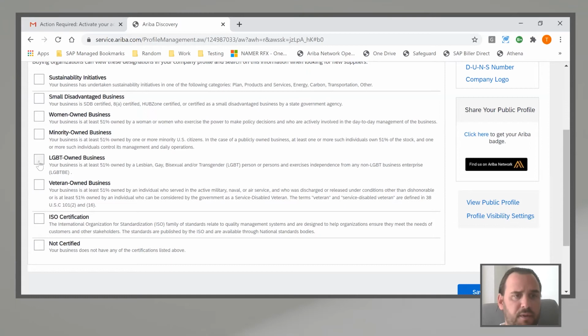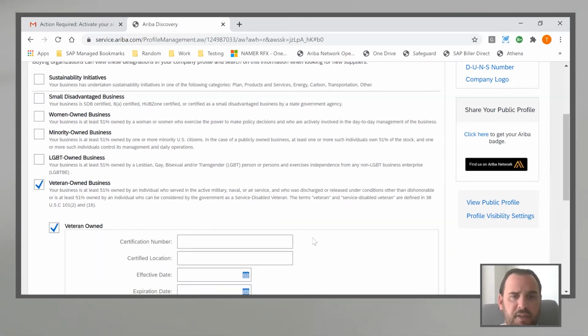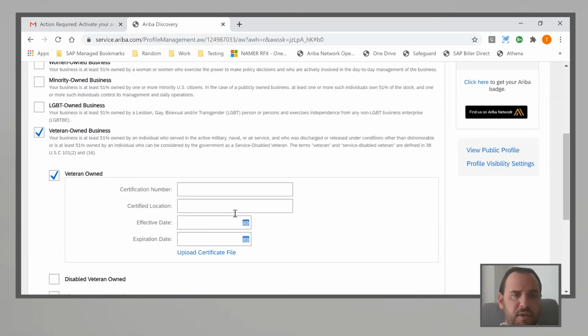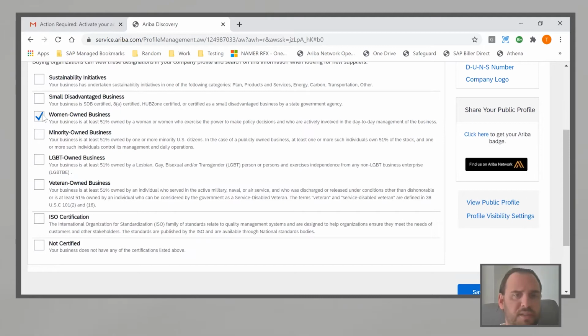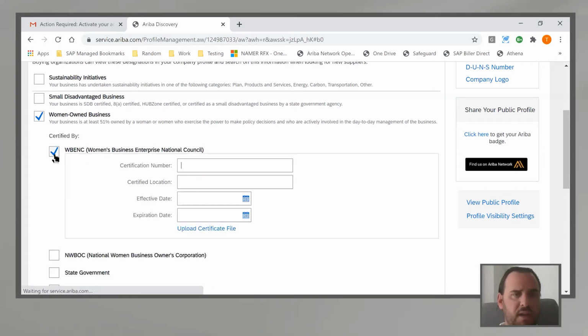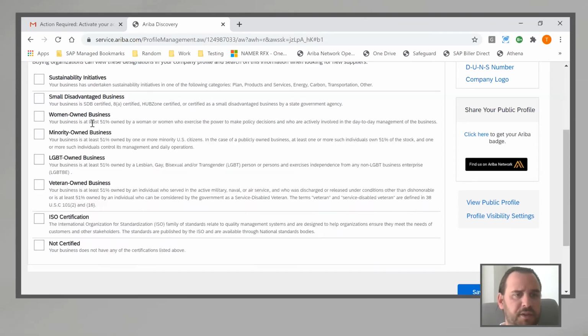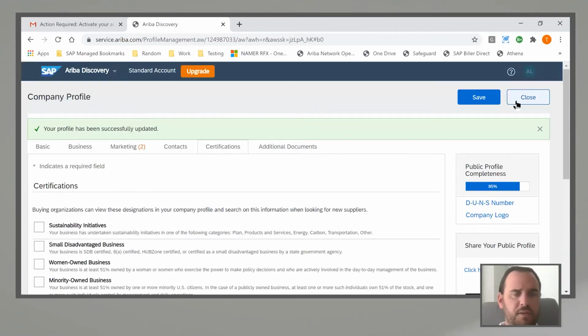And it's very simple. In this case, clicking on veteran-owned business, you just click through, provide the certification number, location, etc. With women-owned businesses, you've got to select what organization it was certified by, and again, provide the requisite documentation to back that up. In this case, we are not certified, so I'm going to go ahead and click not certified and save and close.